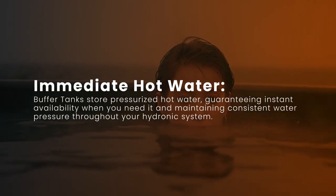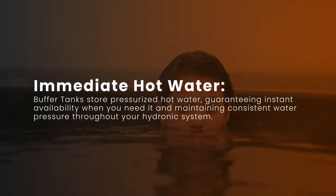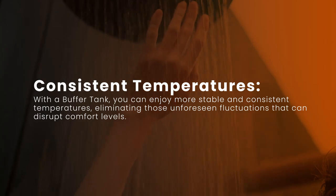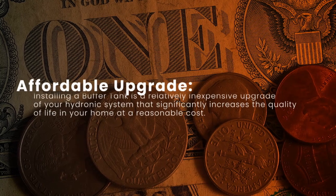Immediate hot water. Buffer tanks store pressurized hot water, guaranteeing instant availability when you need it and maintaining consistent water pressure throughout your hydronic system. Consistent temperatures. With a buffer tank, you can enjoy more stable and consistent temperatures, eliminating those unforeseen fluctuations that can disrupt comfort levels.